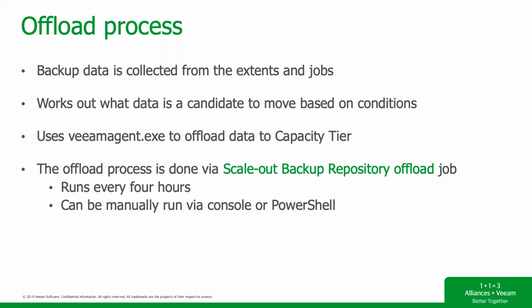It runs a scan of the scale-out backup repository. It says, is anything marked as it could be tiered? And if there is, it says, okay, I'm going to run a tiering job, and it tiers that data off automatically. You can also run this process manually. You can do it via a PowerShell command, or you can do it via the console with a right-click command on the scale-out backup repository.